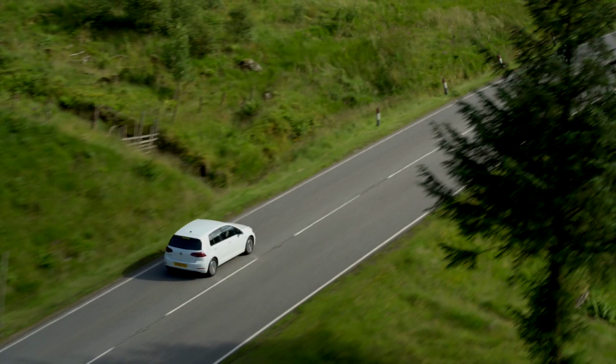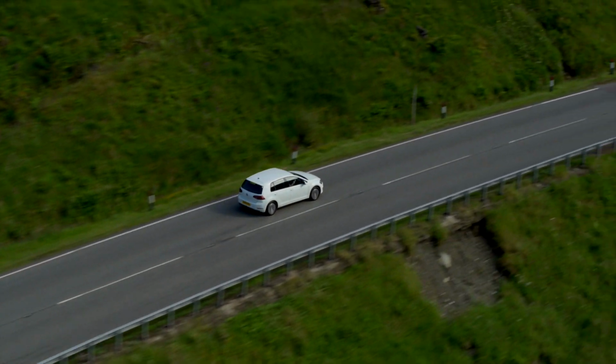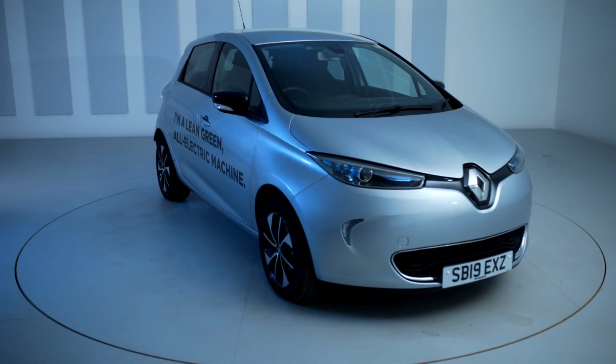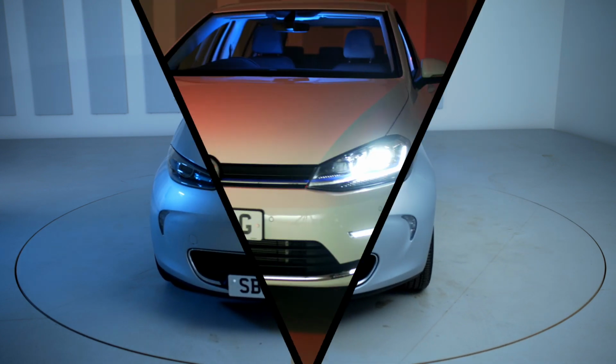With ever-increasing range, decreasing price and charge times, and a wider appreciation of the environmental benefits, not to mention running costs, more and more of us are beginning to take electric cars seriously, and with good reason. But which ones offer best value for money?